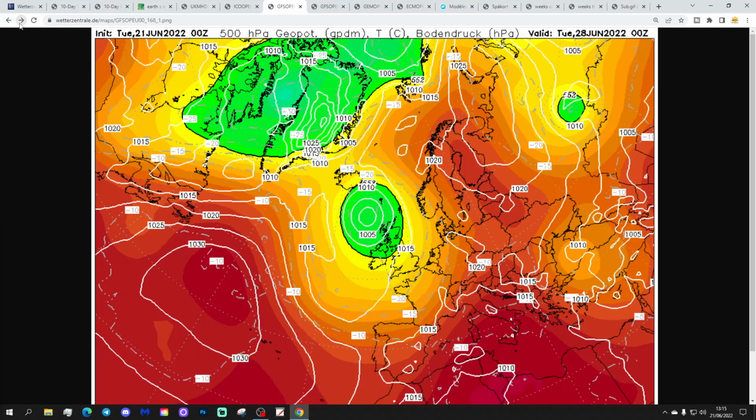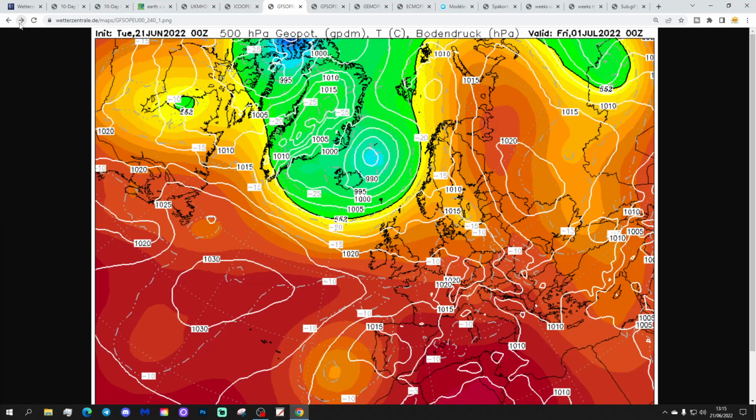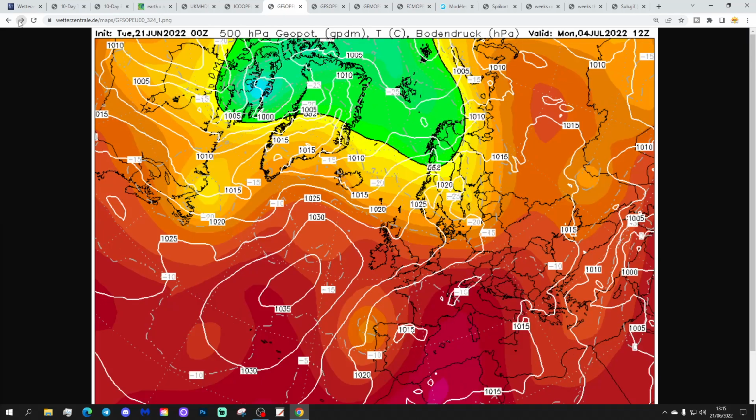Into the following week, low pressure again continues to be in control of the weather for the earlier part of the week. By day 10, which gets us to the 1st of July, just a bit of a ridge building into the south from the Azores high, a little bit drier and warmer there. And further north, though, it looks quite unsettled. As we go through the first week of July, though, it strengthens. So that's how the warm spell happens through the first week of July.